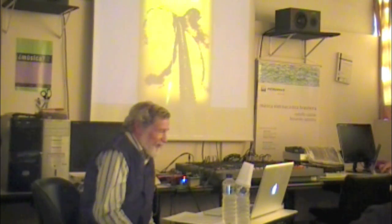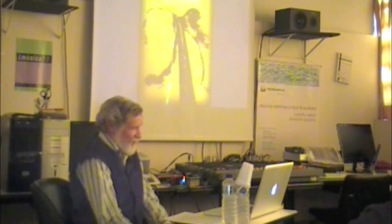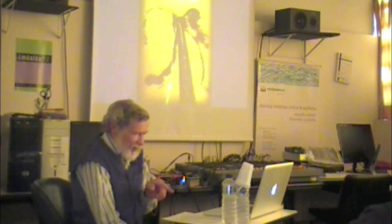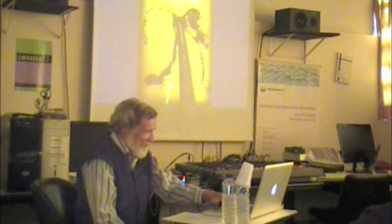So that's the MIDI tree. I don't think he had any design on marketing more of them, but I found it interesting. I think that's the same guy that did the giant keyboard the little kids were dancing around. I'm not sure.